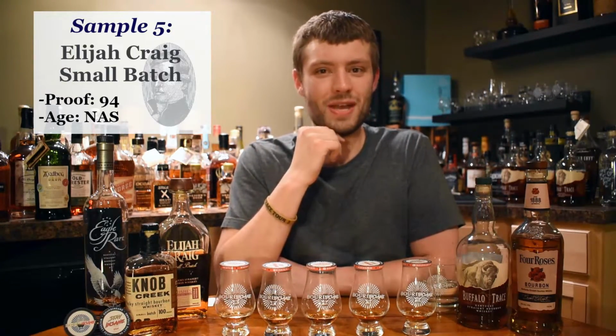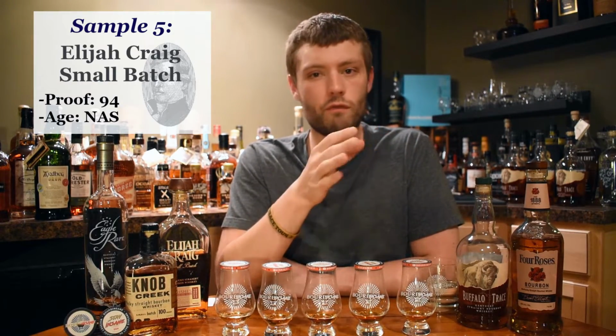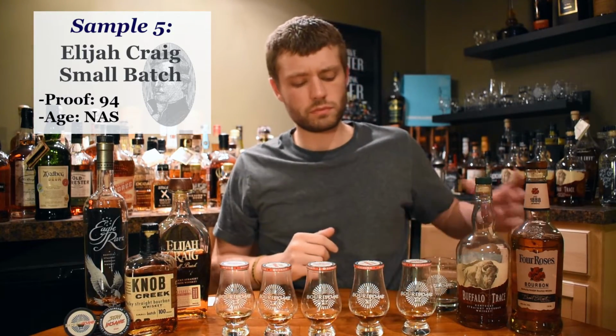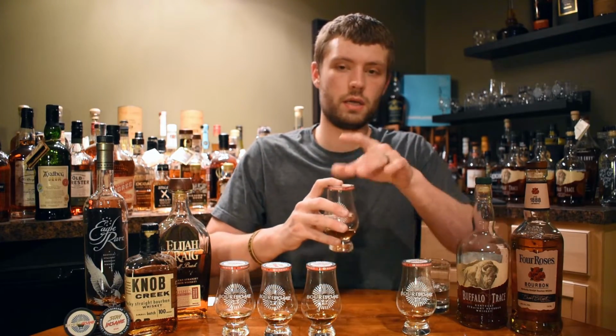It just tastes good. It just tastes like a good bourbon you'd want to drink anytime. Very, very solid pour here. It won't fight you at all. Not burning the tongue. It goes down really smooth. A very, very solid bourbon here, whatever this is. All right, on to sample number 4.